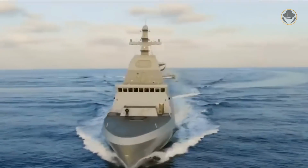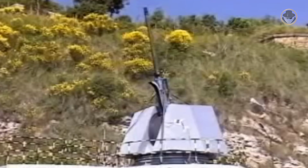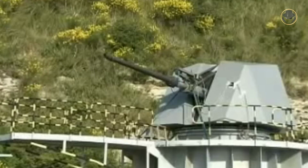Currently, there are no 76mm guns on the SAR-6 class. The projected Super Rapido has a safe rate of fire of 120 rounds per minute. The gun, which has an effective range of 20,000 meters against surface targets, is also very effective against air targets.